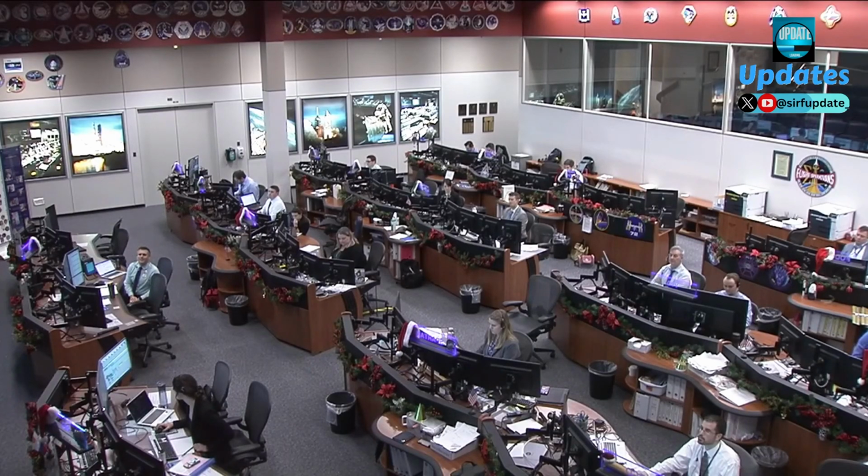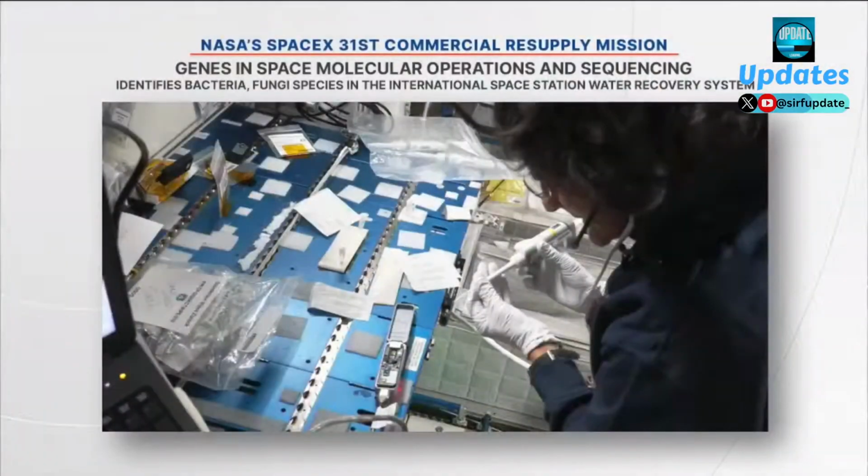Dragon, as we mentioned, is bringing back some hardware and science experiments from the space station. Of course, the major objective of activities aboard the International Space Station. Following the launch of the 31st commercial resupply mission on Dragon from the station last month, there are several science experiments and technology demonstrations on their way back.